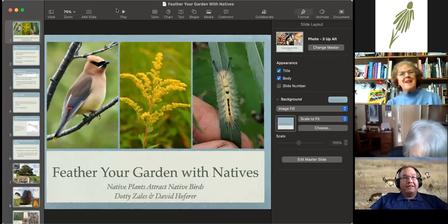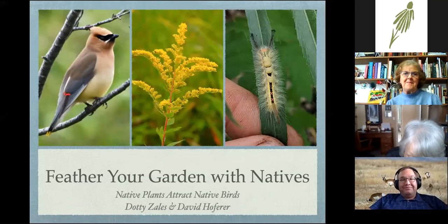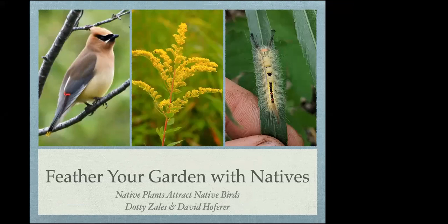Feather your garden with native plants to attract native birds. Dave and I are both members of the Les Hills Wild Ones, of course, and we're also members of the Les Hills Audubon Society that meets right here in Sioux City, Iowa, at Dorothy Pico Nature Center on the first Thursdays of every month. I should say we met at Dorothy Pico. Now we've become Zoombies. So we've been holding our meetings that way.